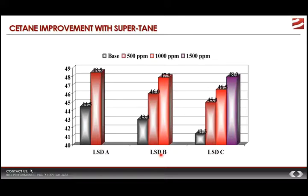So by using a 1 to 1,000 ratio of cetane improver, they took a 43 cetane fuel and made it almost a 48. And there's going to be a substantial difference in how it's noticed to be performing between a 43 and a 48. They also turned a 41 into a 46 and a half. Again, substantial difference. Now, they also took this fuel and said, well, let's add 1,500 parts per million. And so they got an extra 1.5. They got it all the way up to 48. So the takeaway from this slide is that you don't need that much cetane improver in order to substantially raise the cetane number of that fuel.